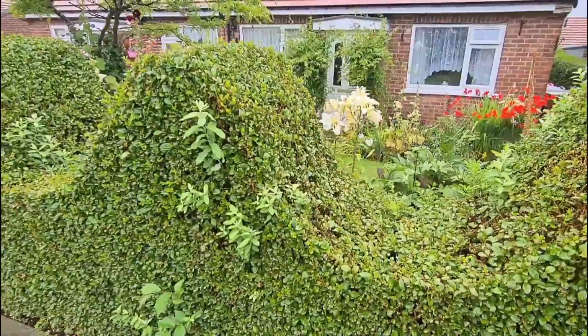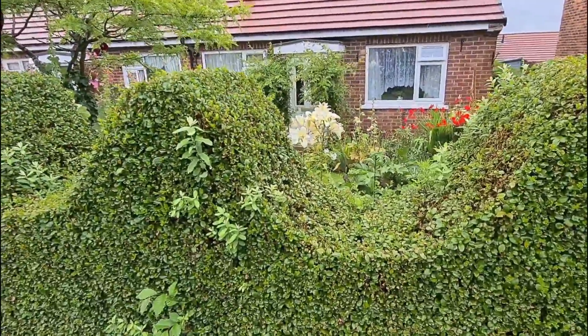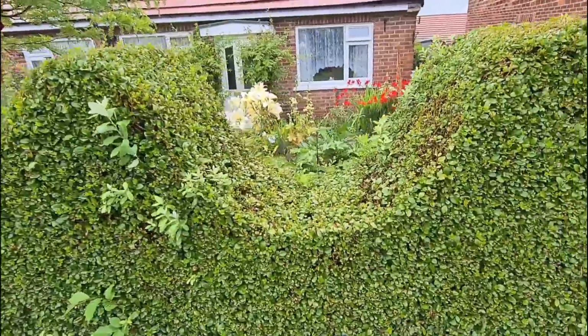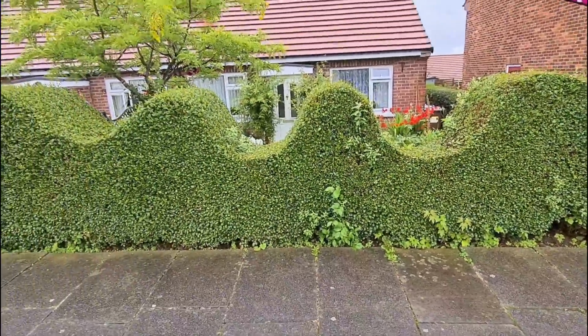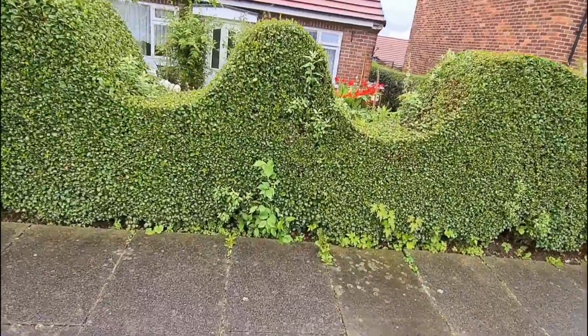It is Saturday the 22nd of July. Out here, got my little brolly up. It's raining yet again, which we do need some rain. As you can see here, the hedge is looking pretty snappy. Just need a little prune though. I'll get the hedge trimmers out tomorrow when it's a nice day.